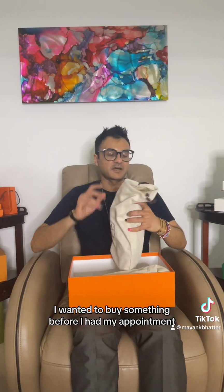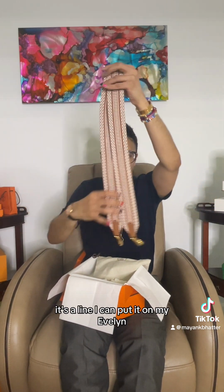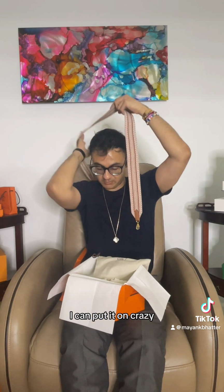So I wanted to buy something before I had my appointment. I got these, the all black. So this for my Evelyn, which I think is kind of it'll go on any bag that has a crossbody strap. It wants a crossbody strap. It's a line. I can put it on my Evelyn. I can put it on Crazy.